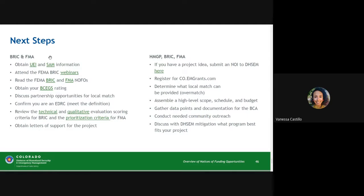For the BRIC and FMA programs, like I mentioned, if you don't have your UEI or you're not registered in SAM, you really want to do that as soon as possible. Attend those FEMA BRIC webinars. They are really useful. They give you a lot of critical information for developing your sub-application. If you haven't done so already, we encourage you to obtain your Building Code Effectiveness Grading Schedule rating. And this is a link to where you can access that.